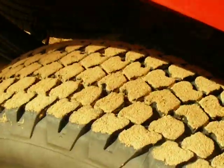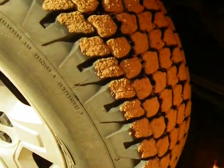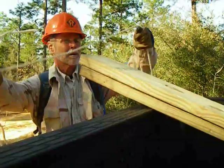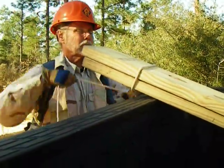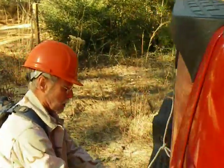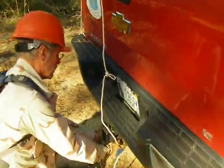Mower tread in here. Do we want on here? Yes. Dusty. Not a good idea for this stuff to be sliding around. Right.